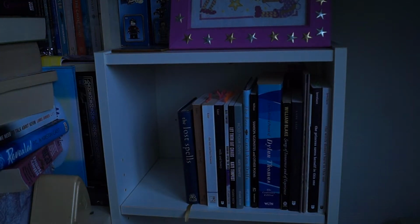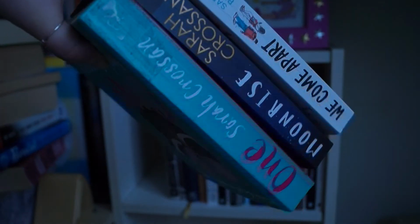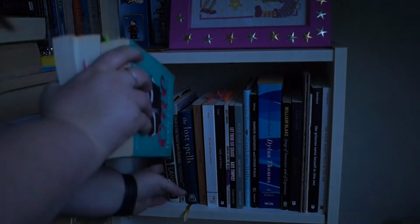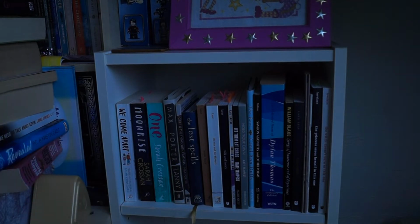Now, I do have some controversial picks. Is it controversial to put Max Porter on the poetry shelf? Interesting, especially Lanny, which I feel like is more of a novel, but it's going on. I've decided Sarah Crossan, she does write in a poetry style, so I feel like she should go on as well. And again, might be controversial. And then we'll leave that shelf like that because we should have Toffee by Sarah Crossan on there as well, but I have no idea where that is in the mess of this room.